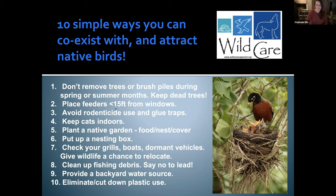Place your feeders within 15 feet from windows. Although this is a tough one because you don't want to attract rodents close to your home either. But by placing feeders closer to your windows, there's less likelihood that if a bird strikes the window they will really, really hurt themselves because they can't get up enough momentum to cause a huge impact, if that makes sense.